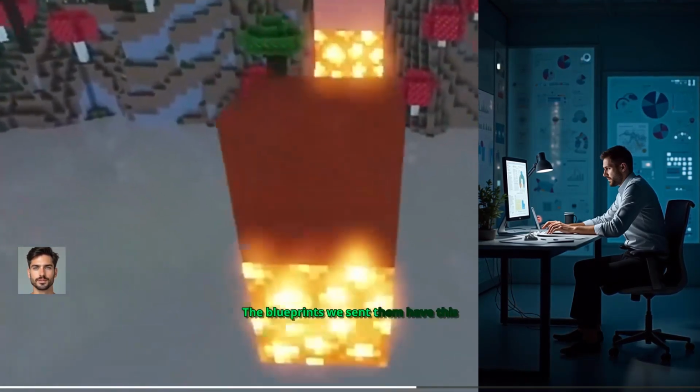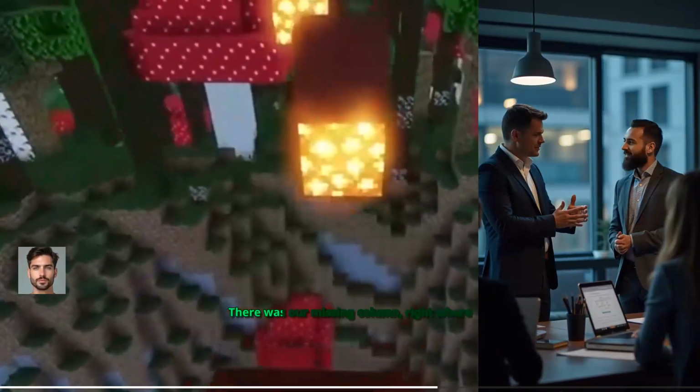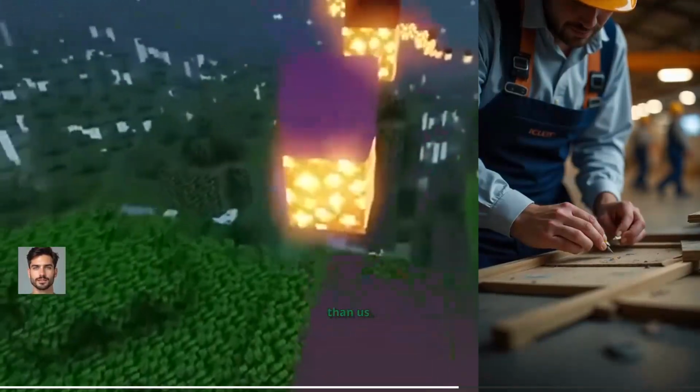The blueprints we sent them have this column clearly marked. Confidence returned when ICE handed over the sealed set of blueprints. There was our missing column, right where it should be. The culprit had to be someone on their end who thought they knew better than us.